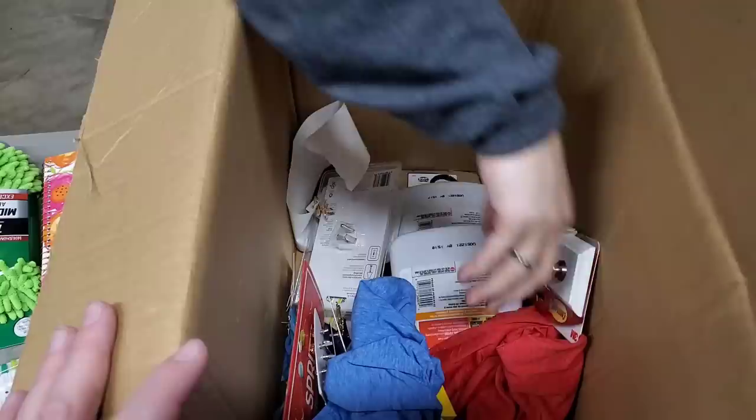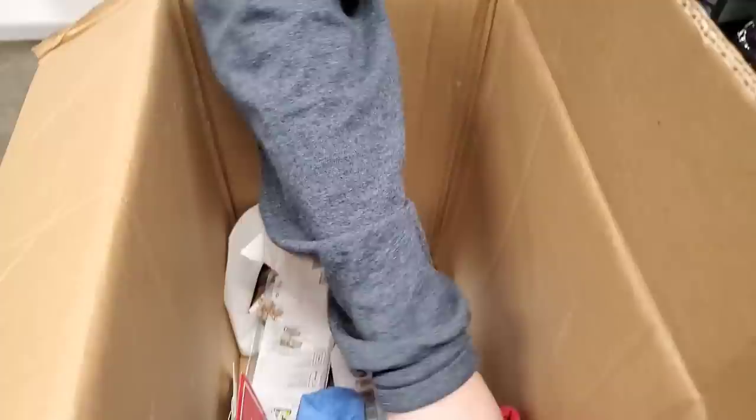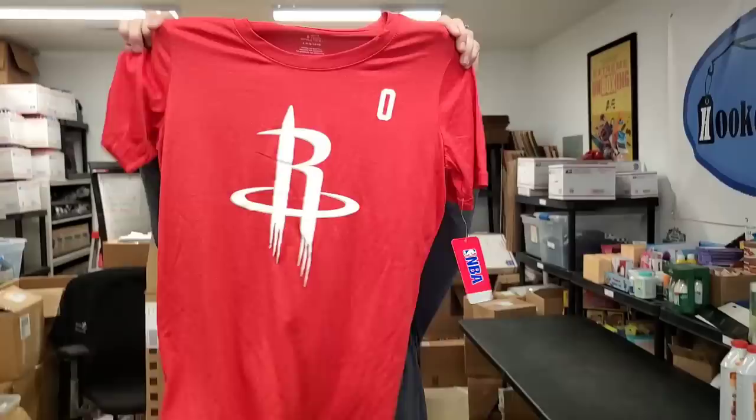Oh, look at this. A key rail. Neat. Does it come with the little command strips too? I don't think so. You just stick it to the wall. All right, what is this? Hold on, I need to look at it. It's a shirt. I don't think this is NBA. The Westbrook? Houston Rockets, maybe.